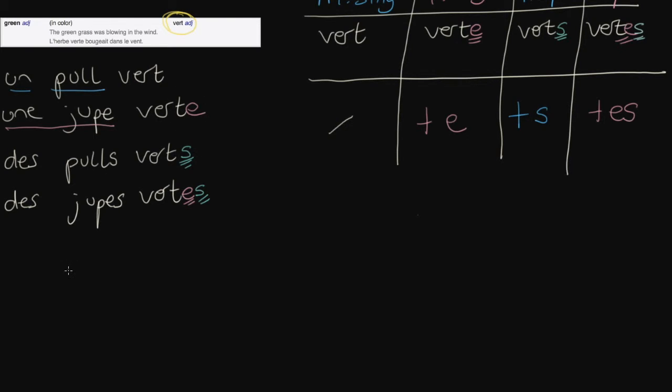There are times when it doesn't, okay? Again, do not worry about that for now. There is a tutorial dedicated to the position of adjectives. Okay, for now we're purely focusing on the agreement. But imagine my adjective is a little bit further away from the noun it's describing. So let's take this example here.